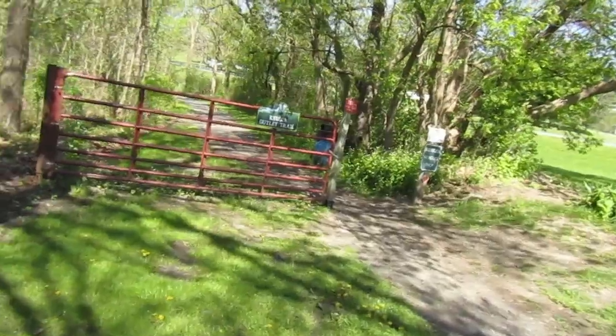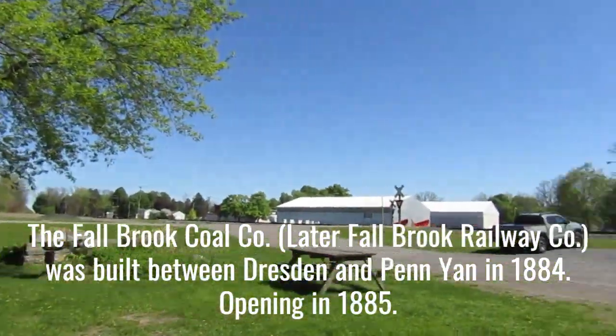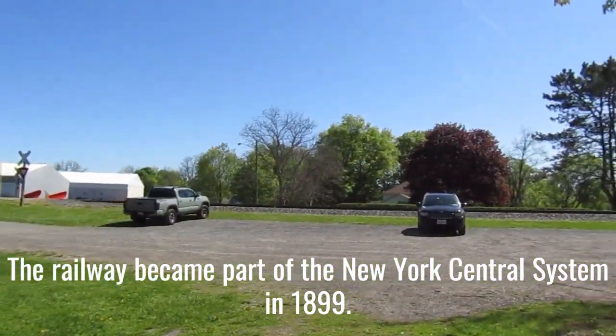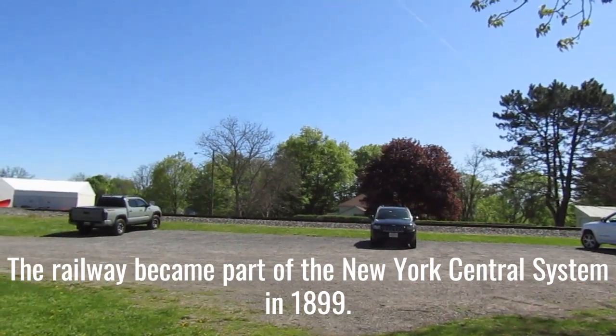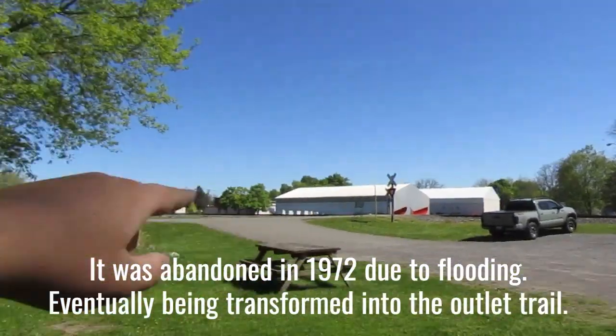I don't even know where to start. There's so much history. Originally, this used to be a railway. It would connect to, well, this is still a main line for train tracks. I think there used to be 2 and 3 lines going through here.